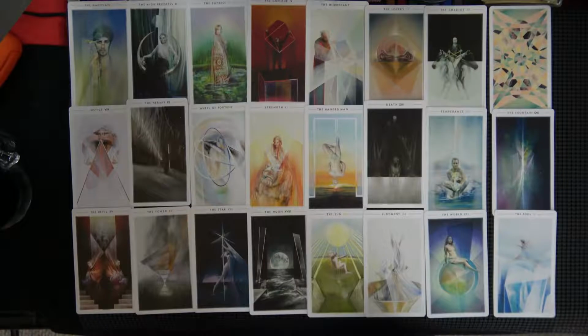A significant end, it says. Death. It's number 13, of course. Should have done this yesterday. The time is finally here. It has been building for a while, but it's really happening. The death of something significant. A spectral, that sounds spooky.